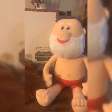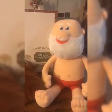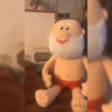This is called Santa Claus, and Santa Claus is a traditional doll that helps children to count down the 12 days till Christmas. So Santa Claus comes with, of course, a Santa Claus doll, but it also comes with this Santa sack, and inside the sack you will find everything you need to dress Santa.